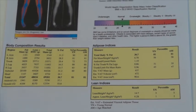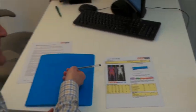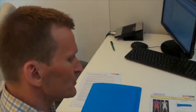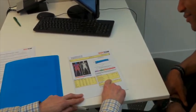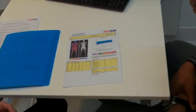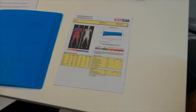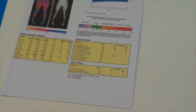So health-wise, how would that affect his health? Well, I'm not a doctor, so I can't talk about that. But clearly he would do well to lose some fat. You can also see his visceral fat is heading towards the danger zone of 100, at 90. And yours was, what, 40 or 44. Yeah, 44. But that's the beauty of DEXA.